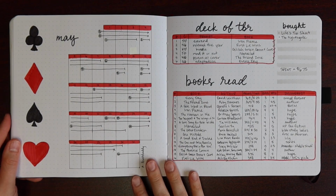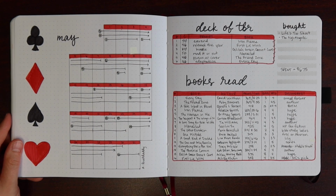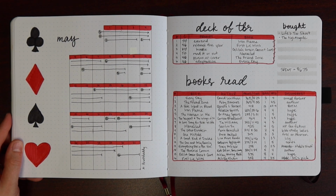In May, I did a deck of cards theme because I announced my Patreon, which is always linked below in my videos. My patron tier theme is the suits. So I have the spades, clubs, diamonds, and hearts tier.